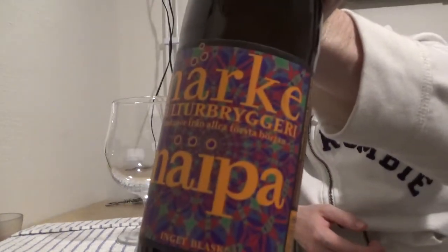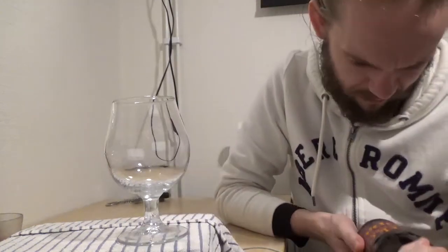I like the artwork on this one. It's a bit more psychedelic, which is kind of cool. That's like the inside of a kaleidoscope. But it's a 6.7% New England IPA, and it should be pretty good. It says this one contains corn and wheat malt, but it doesn't say that it contains havre or oats. So that's an interesting point about this one.